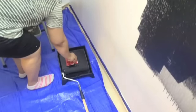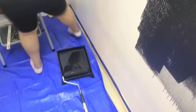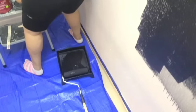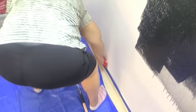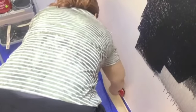Now, when I paint, I love purchasing these edgers. It makes the job quicker when doing all of your trim work around your baseboards. If you're just doing one wall, you can trim it out with these paint edgers as well as your ceiling. I love, love, love using this tool. And you can pick this up anywhere from Lowe's to Home Depot to Walmart, any of your paint supply stores.